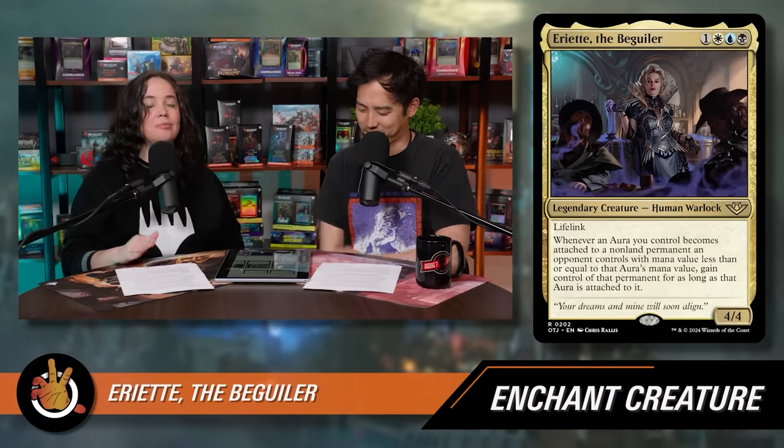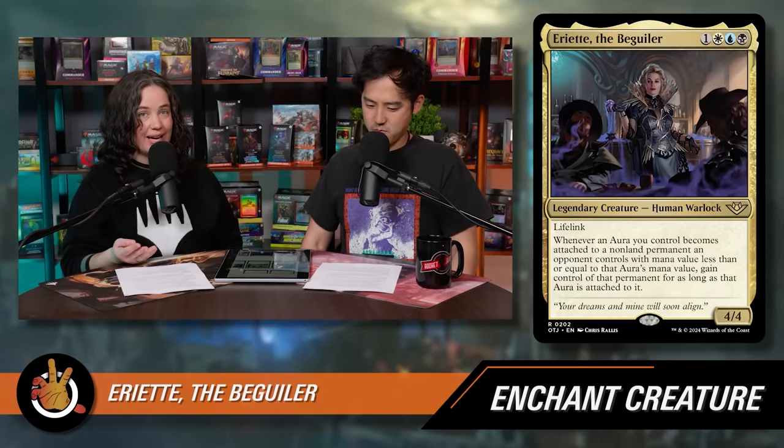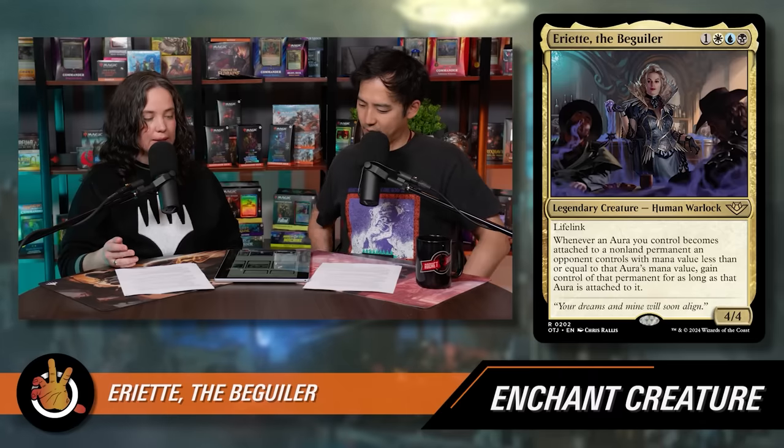But luckily there are some really cool creature auras at 4 mana that have a lot of extra value as well. So let's talk about ones that gain you value. Because again, a lot of times as you're casting an aura, the worst thing that can happen is someone blows you up by removing the creature you're going for and then nothing happens. You've just lost a card.